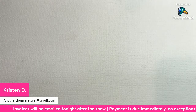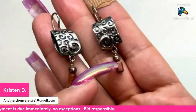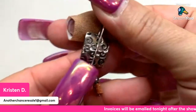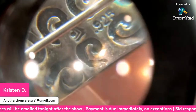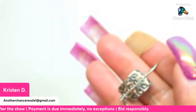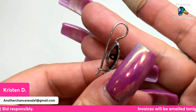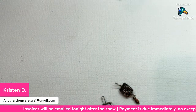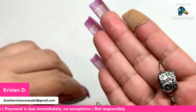Let's do, how about we do the silpata earrings? These are sterling silver silpata with some goldstone. Very cool design. And the marking, I might need the loop for this one. So there's your silpata mark and 925. And then you have the little dangle goldstone. It's kind of like a kidney wire hook with the little swirls. And they measure 1.5 inches. And we'll start these at $25.